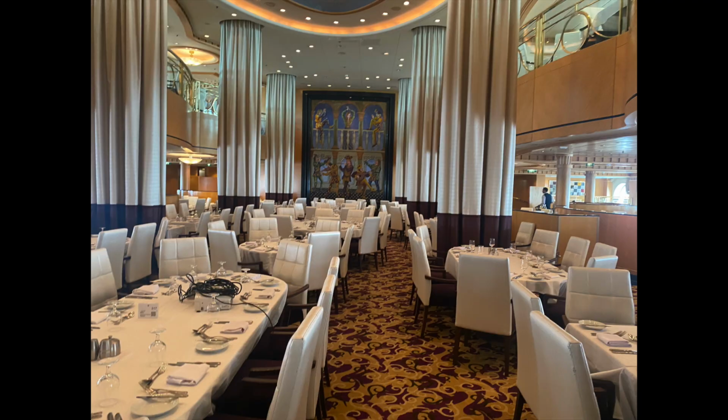They do have a dining room that takes over 2 decks in the aft of the ship, and we always had our dinner down on the bottom half of the deck. The food was really super good.